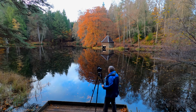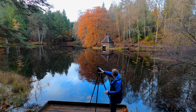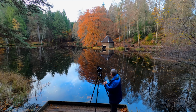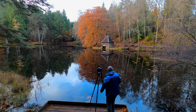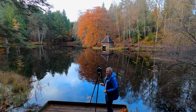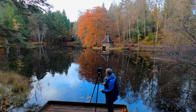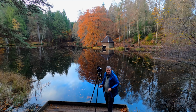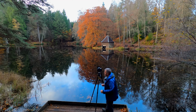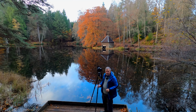The light's just gone, but the sun's coming through this little gap here. Hopefully it's going to come out again, and it's going to light this tree up. But it's nice to see that the boathouse is still here after all that time. I think I first started photographing Scotland back in the early 90s, and it's just a gorgeous place, and it's nice to see that there are pockets of Scotland that are not overrun with photographers.